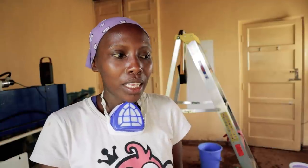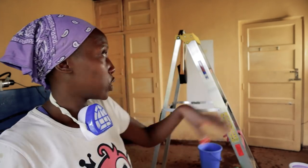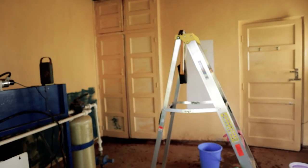And I've not even used half the products that I bought. I actually feel like at this rate, I might be able to use just what I bought for the entire house. Because some walls are worse than others, right? Like this one, this was the worst door, because I mixed half of it.